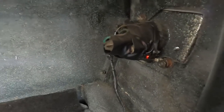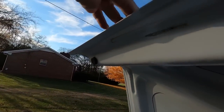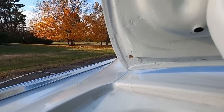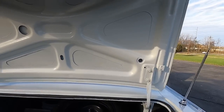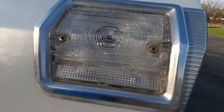Oh, they tape up the wires on there? Looks like it. They did it on this side too. It may have been loose. Edges of the trunk lid are in good shape. Coming on down. Got a little spot there. Reverse light's cracked.